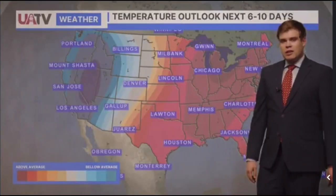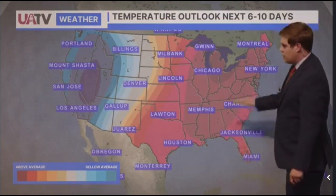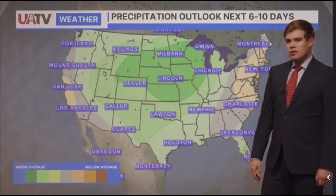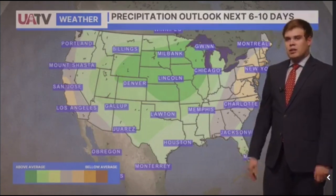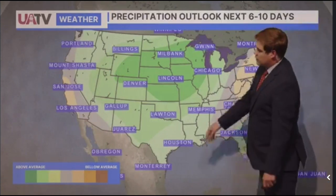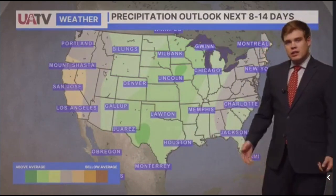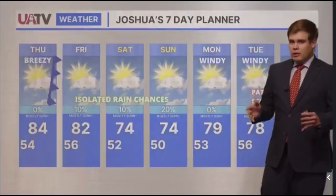Next 6 to 10 days for the temperature outlook, it's going to be above average here in northwest Arkansas. Good news, though, the precipitation outlook looks to be rather positive. We're talking potential for rainfall over the next 6 to 10 days, and then 8 to 14 days, rain is still there, so that's some good news for the extended period.